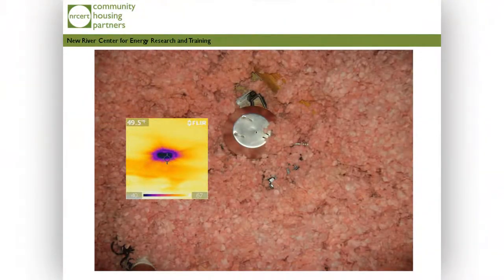So, all right. Here we have a can light that's not insulated. We have a break in our insulation barrier, so naturally, we're going to have some heat loss. Here we have a can light that's insulated, so we have a continuous thermal barrier. But here with a thermal camera, we can see that something's still not right. What's not right here? We still see a lot of blue on my ceiling in my living room.